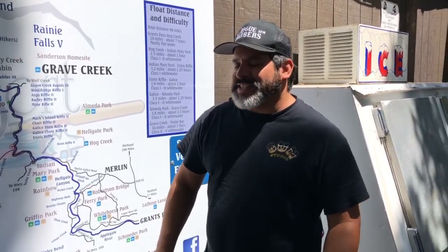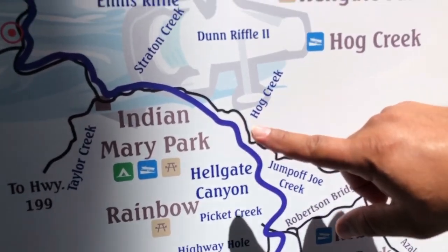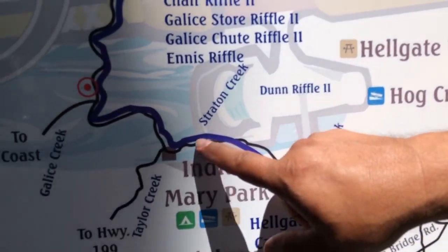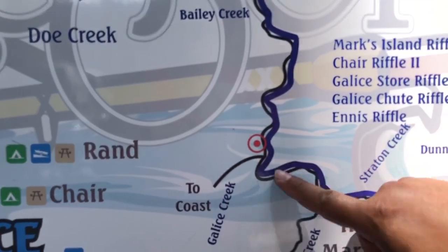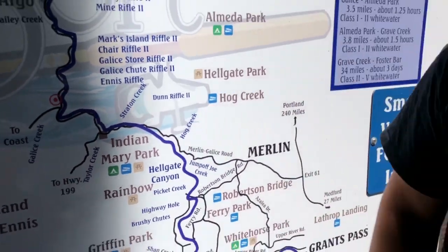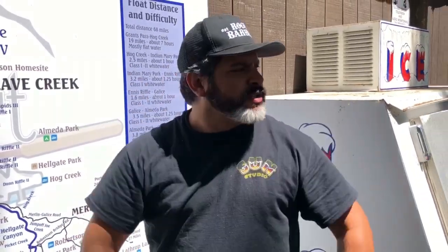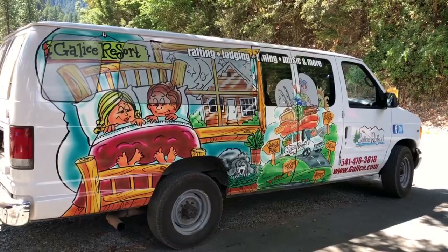Hey, what's happening, guys? Thanks for being here. Listen, we're gonna put in at Hog Creek. We're going from Hog Creek, we're gonna float all the way down to Galise Resort, which is really not that long, but it's quite wild and very scenic. We're gonna have a great time. We're very excited, super pumped. Let's do this. We are on our way to Hogs Creek now. We're in the shuttle van, people.